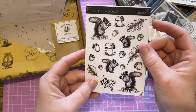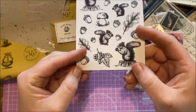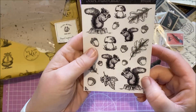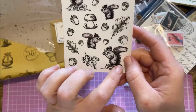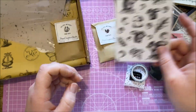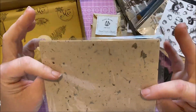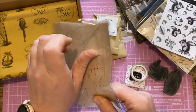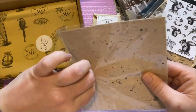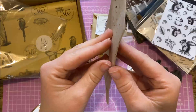And then here you've also got then a page of stickers. I can see now. Yeah, they are stickers. I wasn't sure they were transfers, but oh, aren't they lovely? Little acorns and the squirrels and all on there. Oh, this is a really lovely set this month. And then last but not least, we've got this lovely page of, oh, I better open it now so I can tell you what it is, because I'm not sure if it's rice or handmade paper. Oh gosh, that's lovely.